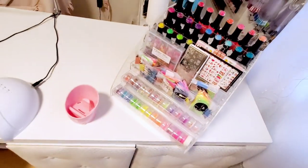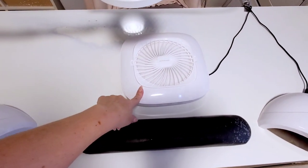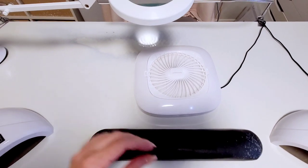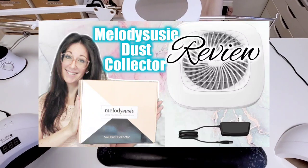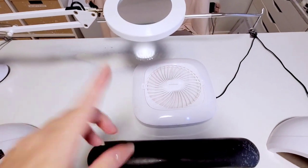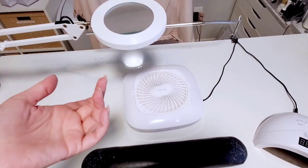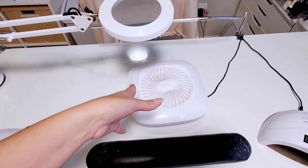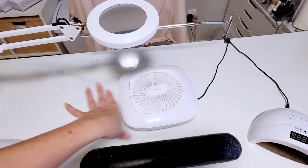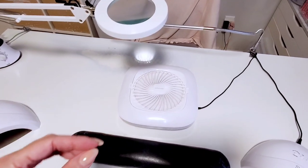Now, I also will say that I have not been using my vacuum because I recently got the Melody Susie dust collector, and I am obsessed with it. I did a review video on it, just an unboxing and kind of first impressions. And let me just tell you guys, I am thoroughly impressed. I have not been using my vacuum. The only thing I've been using my vacuum for is when I pull out the filter and I dust it off and all that stuff. If there's any excess little dust, I just use my vacuum to clean it and make sure that it's staying extra clean, because I love this thing, you guys.